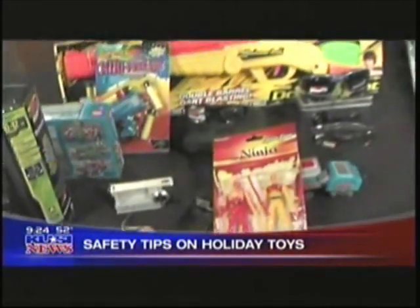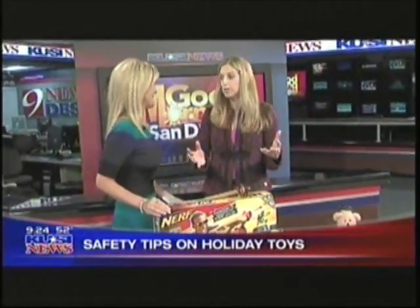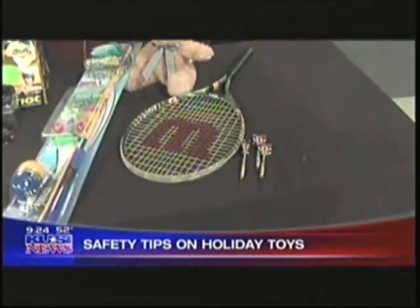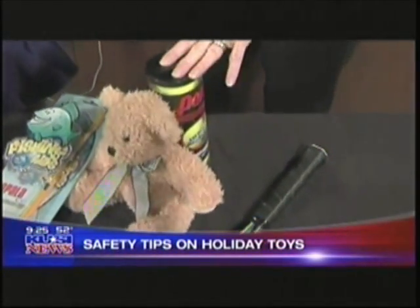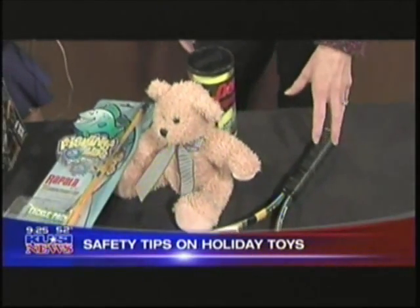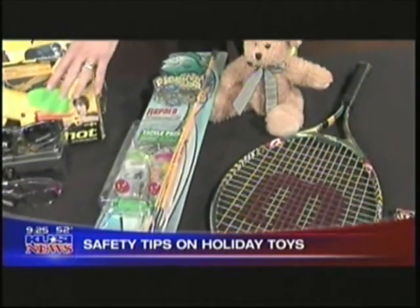So you really have to follow the ages and watch the products, especially if you have 2 children. The younger child, of course, wants to play with the older child's toys. And finally, tennis racket. I didn't think of that either. I'm so surprised by some of these items. Well, when you think about a tennis racket, the ball's going to end up in a child's eyes as well. So that's why the eye protection. If you're going to go out and buy some of these sports, then think about the eye protection along with it.